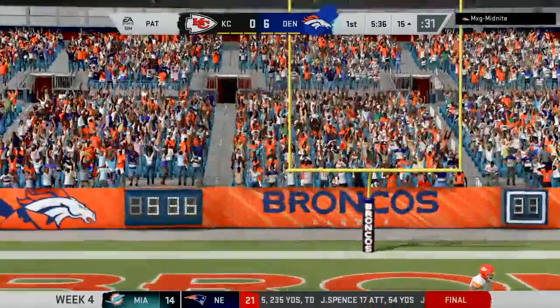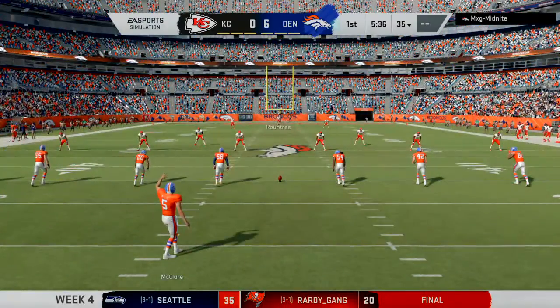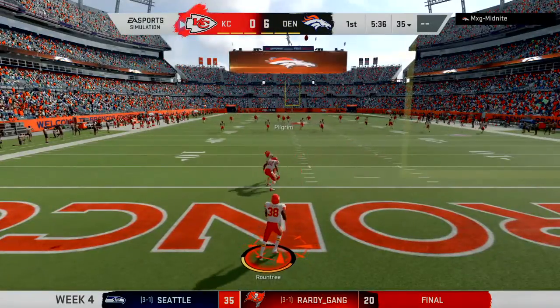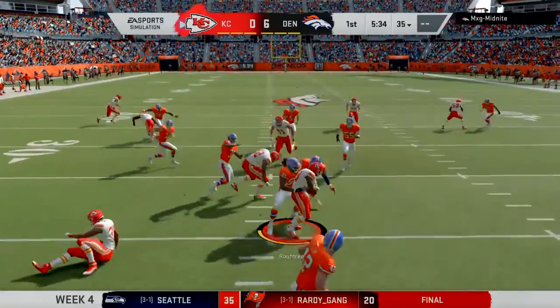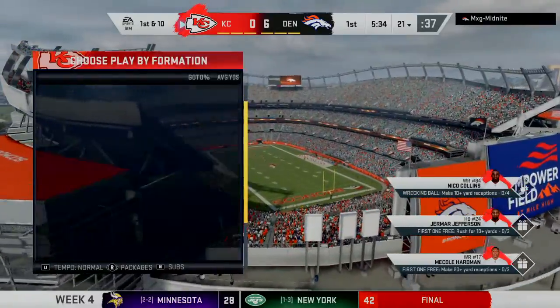And his kick is no good. An inauspicious start here kicking-wise as this one stays a 6-0 game. Now he's back out there to boom this one away, maybe with some frustration after the PAT miss. That's fielded in the end zone. And he's able to get it across the 20, but not by much, as he's marked down at the 21-yard line.